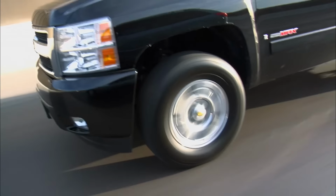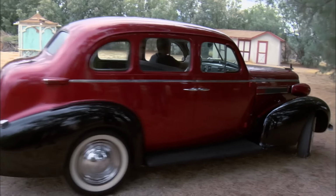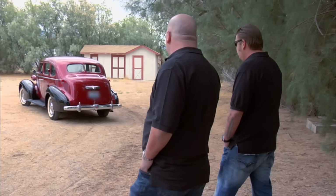I know Corey's trying to score a big deal, and I should support him. But taking a whole day to scope out a car, it better be good. Oh, wow. I told you it looks good, man. Look at it. Yeah, it does look pretty nice.